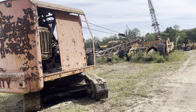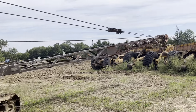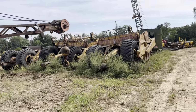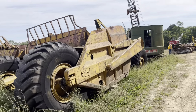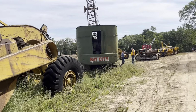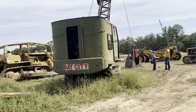That's a small crane. It's got a Caterpillar engine in that. Huh, that's cool. Good quality. Three more scrapers. I was here before and there was nothing like this much stuff either. There's another Bay City shovel or crane. Oh, that's got a clam bucket on that.